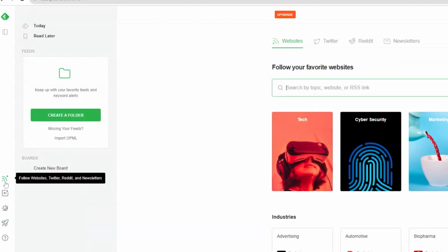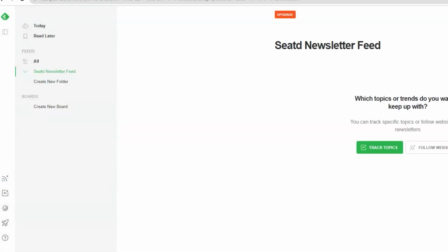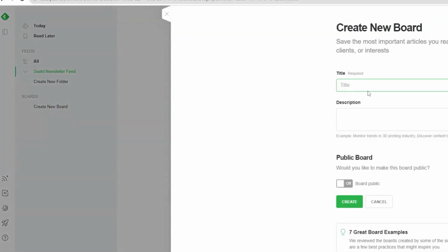But going back to this first page, this is pretty cool because right here, I'm going to go ahead and create a folder. And I'm going to pretend like this is what I'm starting for the first time. And I type in, I want this to be my Seated newsletter feed. Great. So that's my folder. Everything's going to go in there. My new board is going to be called For Newsletter. Articles I want to save for the team to look at. It has to be a public board, I think, because it's my free account. I'm going to create that.